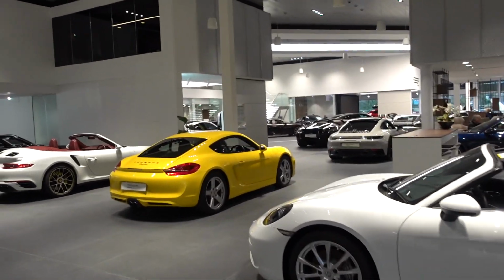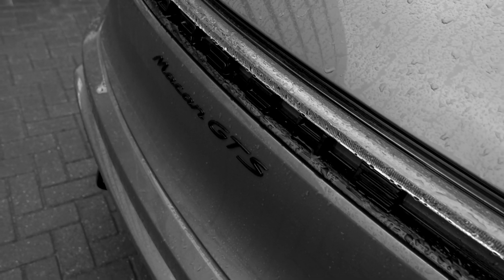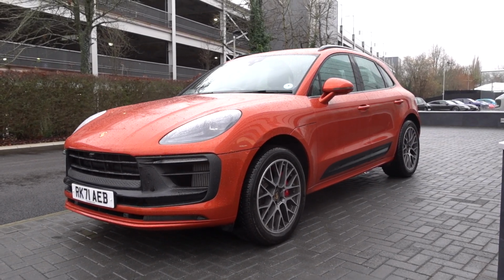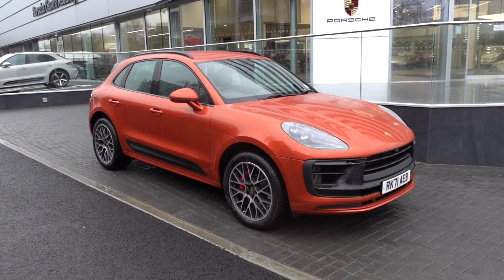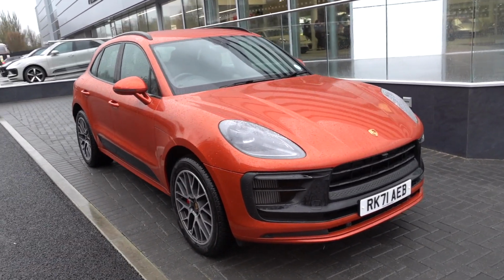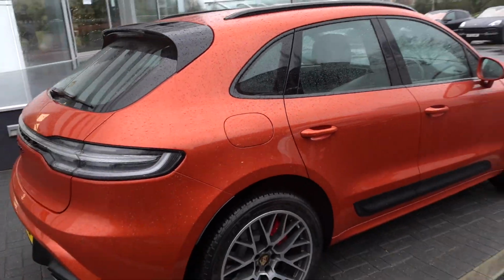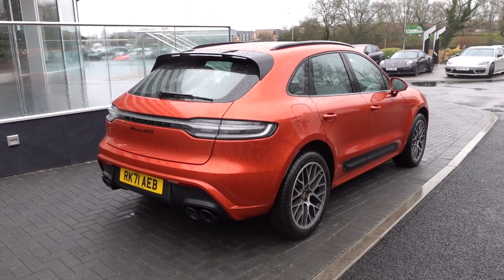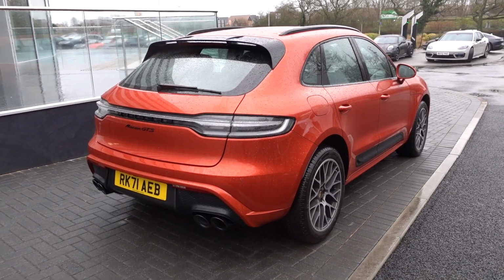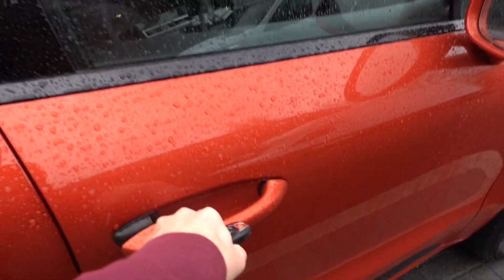Right, let's head through then and let's go and pick up the car that I've come to get. Here we go then. Here is the Macan GTS I'm here to collect. Let me show you around the car. It is in this stunning orange colour, and these are hot property. These cars, Macan GTSs, they are above list price. There is a waiting list, and this is the Macan everybody wants.